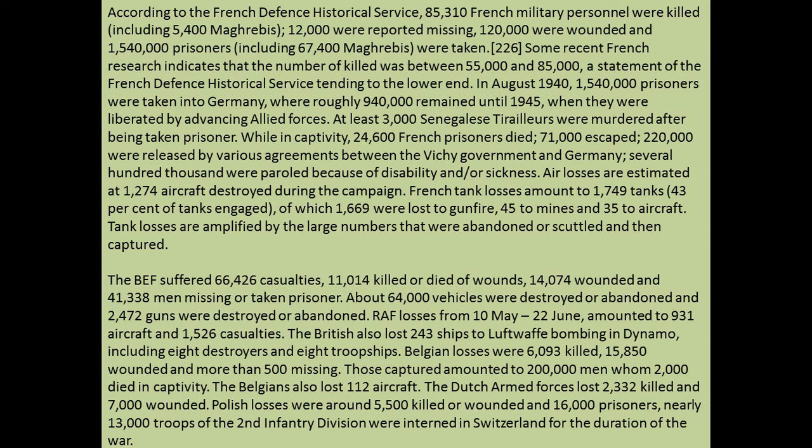The British Expeditionary Force suffered 66,426 casualties, 11,014 killed or died of wounds, 14,074 wounded, and 41,338 men missing or taken prisoner. About 64,000 vehicles were destroyed or abandoned, and 2,472 guns were destroyed or abandoned, and that's at Dunkirk.